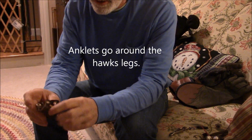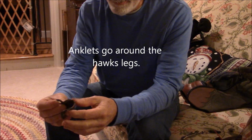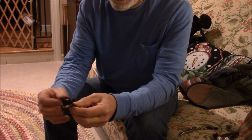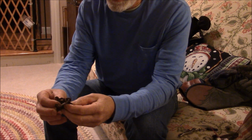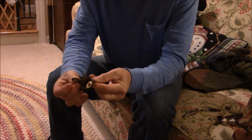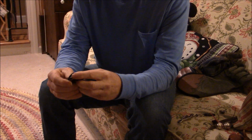All right. So another thing that, of course, you've probably already seen Alice wearing are the anklets, and it's just a piece of leather that goes around each leg. Each falconer probably has their preference for the style that they use, and they can be bought. If you're not particularly crafty, you can buy them, but they're not hard to make. So anyway, this is an anklet, and it's made to be removable. And so here's how that works.